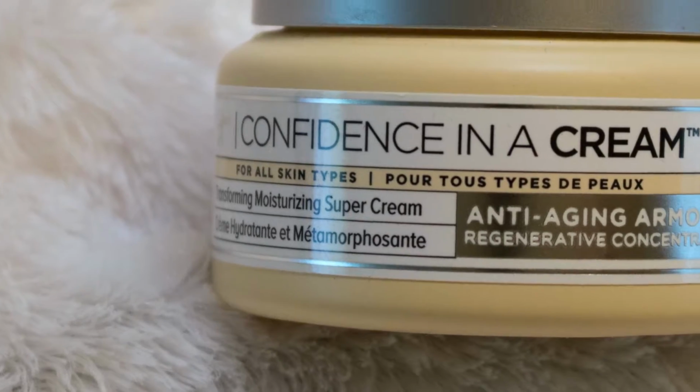And my last one is also by IT Cosmetics. Like I said, it is the Confidence in a Cream, and I have gone into my 3rd tub.